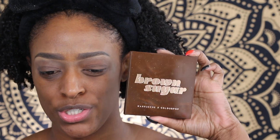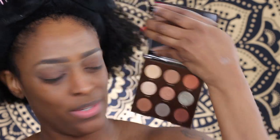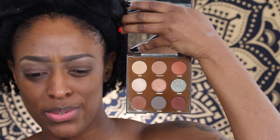The palette that I'm gonna be using is the ColourPop Brown Sugar palette. This is one of their collabs with Karrueche. I'm only going to be using this palette, or at least I'm going to try to, which I think I can get away with. The shades are pretty neutral, but warm, so I can get a soft glam look out of this.